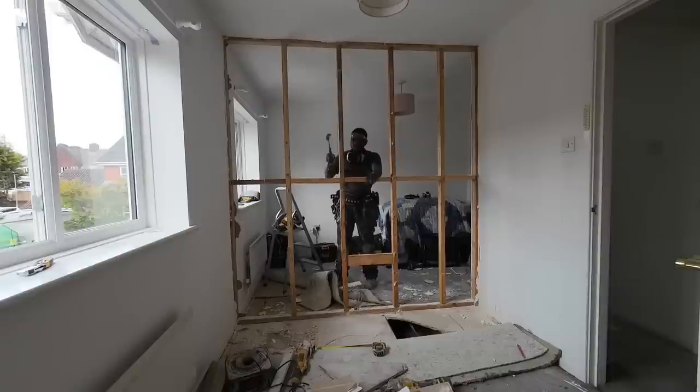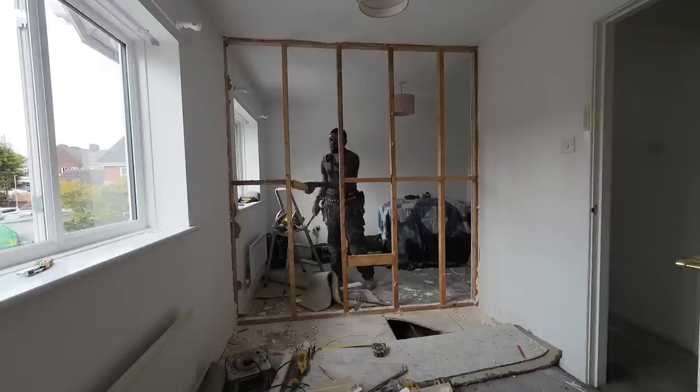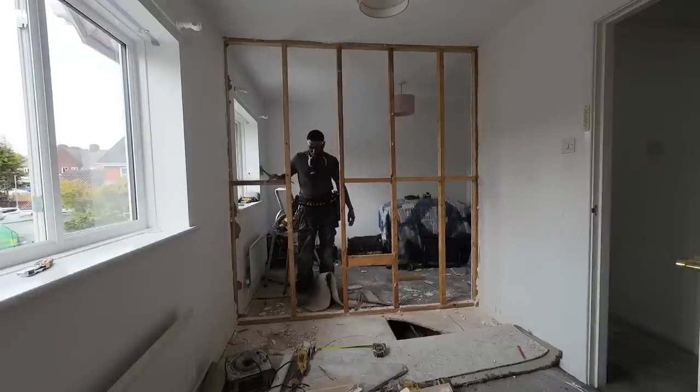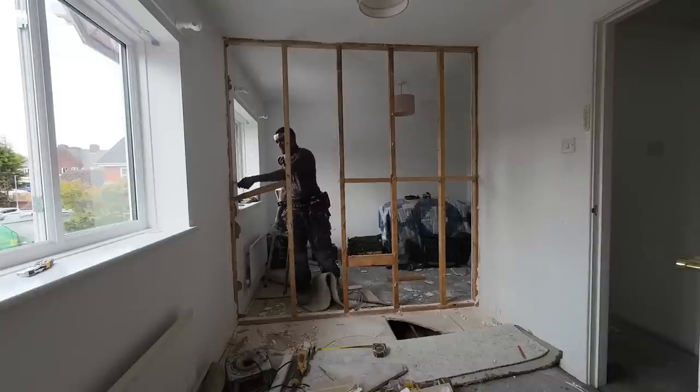To be honest, I could have reused these timbers, but the customer just wanted new timber. Also, I spoke to the customer and he doesn't want insulation put in the wall. He said the rooms get too hot anyway and you don't really need it. It's just a separating wall. The insulation will only be good for noise reduction, really. But yeah, he doesn't want it.